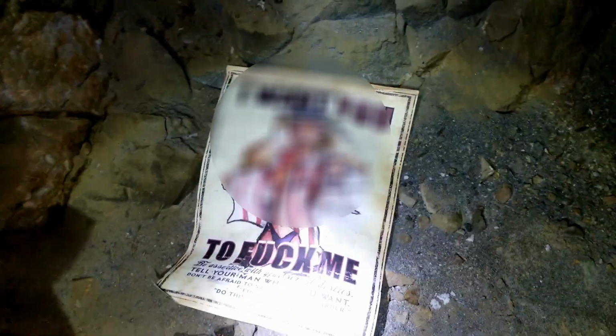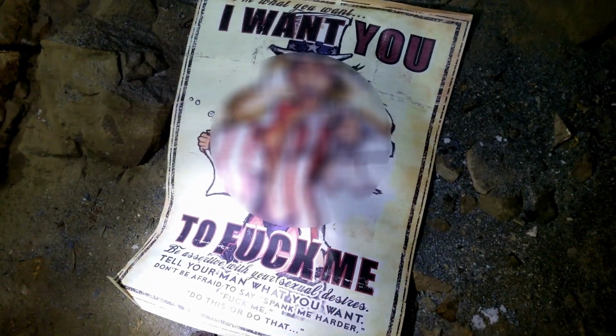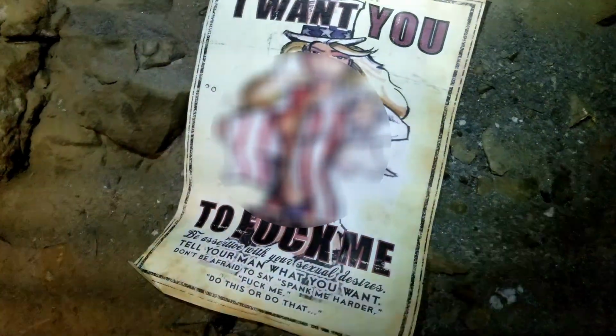Be assertive with your sexual desires. Tell your man what you want. Don't be afraid to say, spank her harder. Do this or do that. I want you to fuck me.